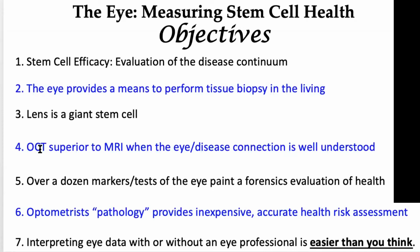So the precision and definition that OCT can provide of the neurological tissue in the retina is much finer than MRI in the brain. So, we can actually see down to the micron level. So we can see down to the capillary level, whereas with an MRI in the brain, you can't see capillaries. All you can see is gross changes, infarcts like strokes or mini strokes, but you can't see the fine detail.